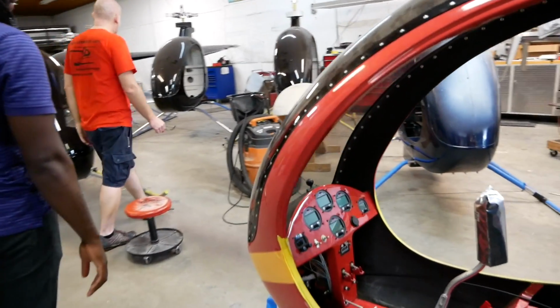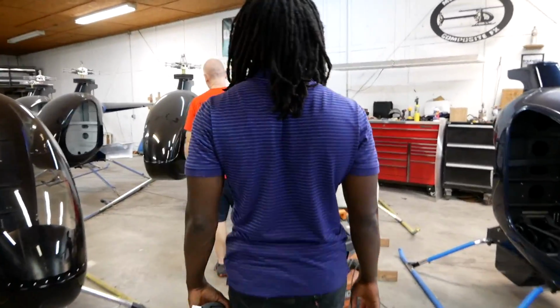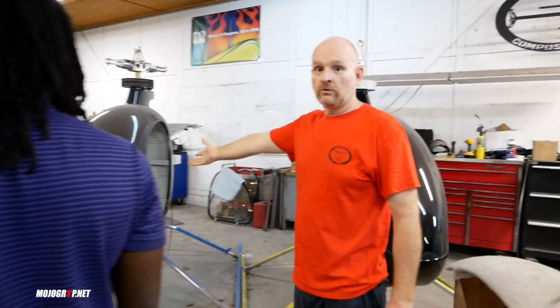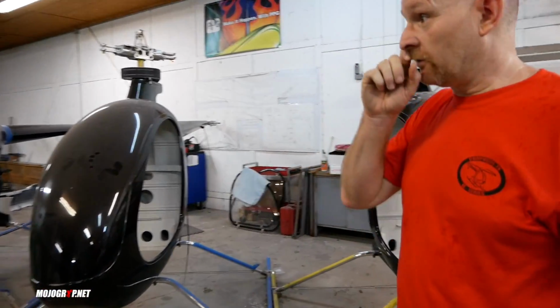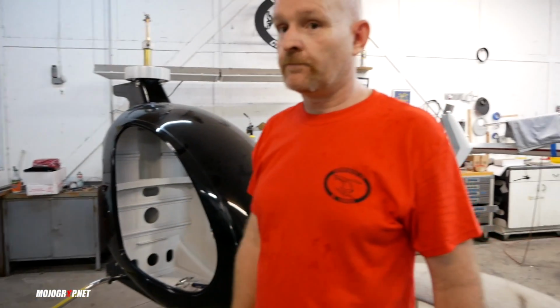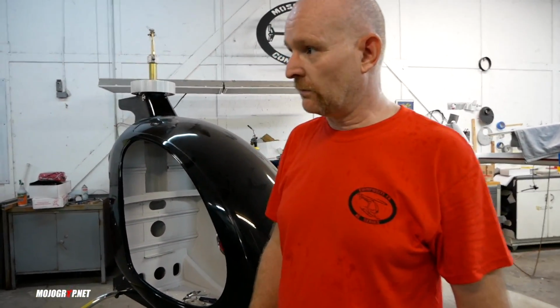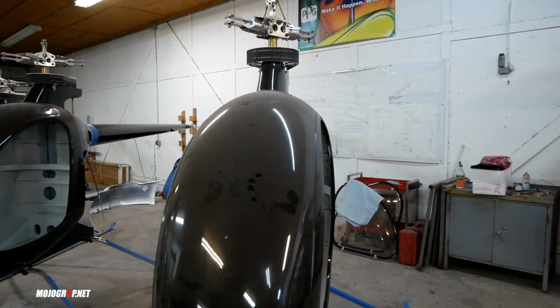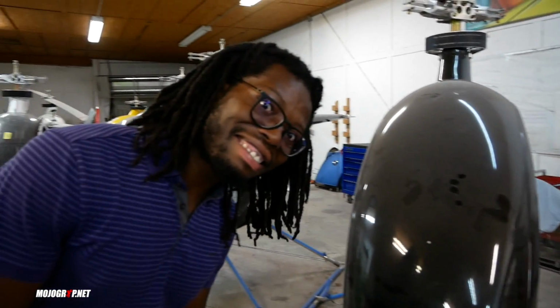Now over here, we also build for military contractors. And these end up being drones. So these black machines, you can see there's no seat in them. That's the one you were showing us the doors in, right? Cool. This is an unmanned machine that is used.